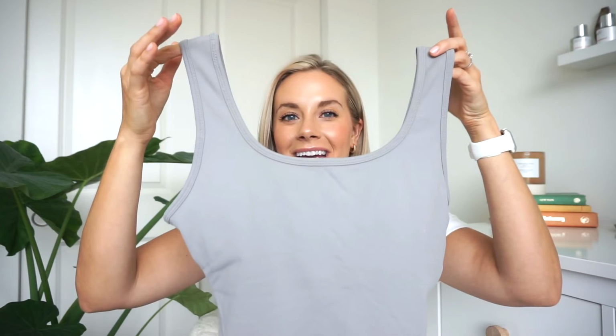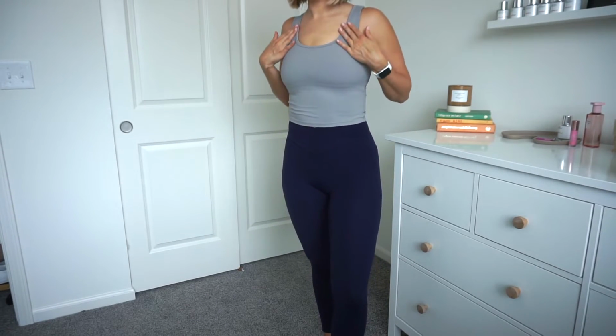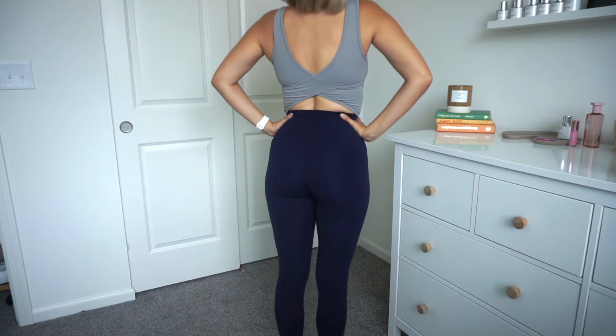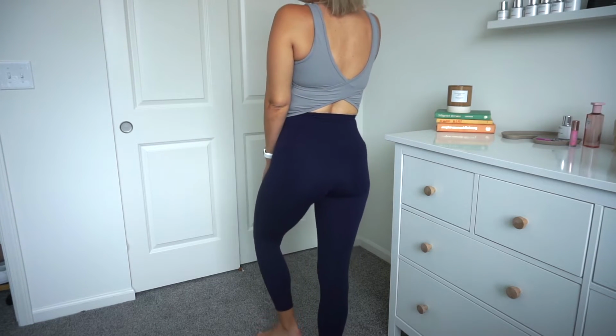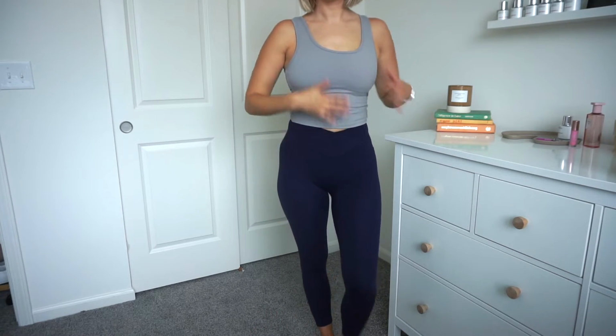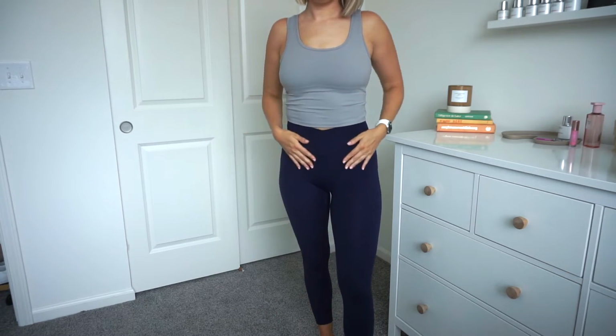I got 3 tops to match with those leggings. Like I said, they all mix and match because they're all within that same kind of neutral tone. I think this first top I actually own in black and in white. I love it. I love the neckline of this. It's just a scoop neck with thicker straps. This is more of a cottony brushed material, not super flishy. And then it has this cross back detail, which is gorgeous. Built-in sports bra, so you don't have to worry about wearing anything underneath it.